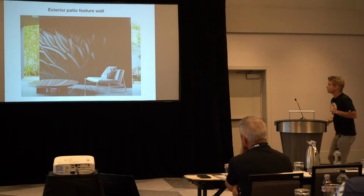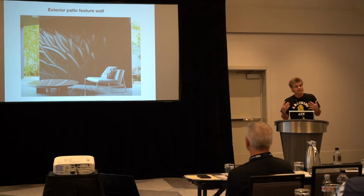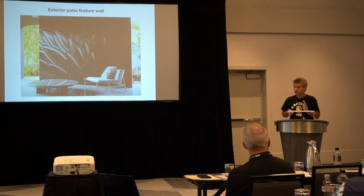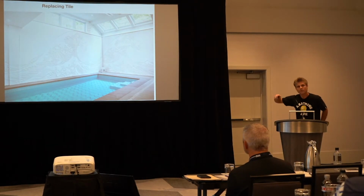Okay, we've got exterior patio feature walls, right? So finding spaces where one would not necessarily think of creating a surface or design experience, such as outside patio. And so now you go ahead and beautify this one particular area where people would not have thought of doing that before. And then also, solutions for the wet room.